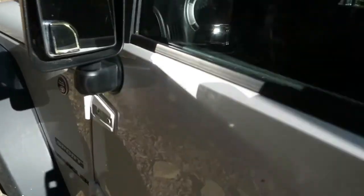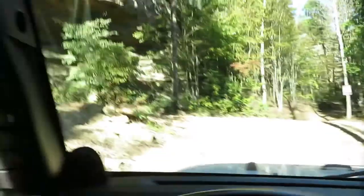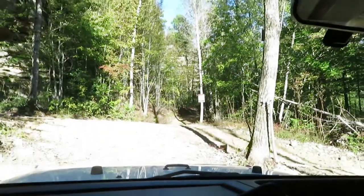So we'll hop back in the Jeep. Park on a hill and you have an automatic closing door. And we will continue on and see what the steep grade's all about.